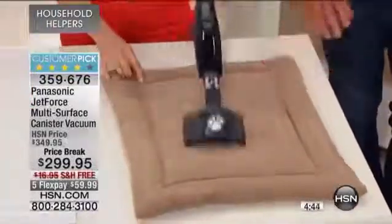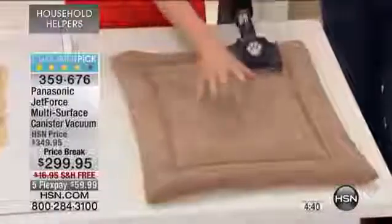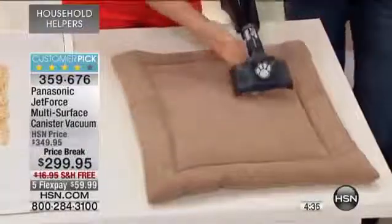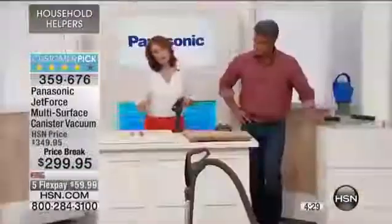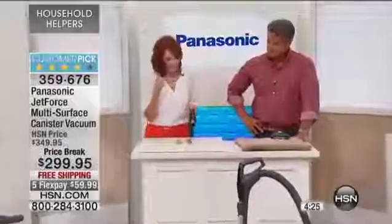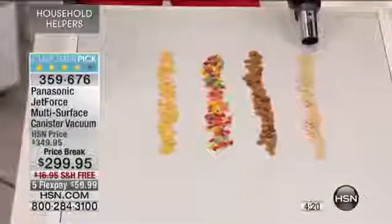So if it's your ottoman, if it's your couch and your kitty's on there and they're leaving behind all their little fur balls, with this, you're picking up all of that dirt, and that's included. You're not paying extra for that. Sometimes they put that in a package and you have to pay extra. Then you're wondering, okay, so I saw everything, but is there real suction power? Yes. Watch how quickly and efficiently I pick up all of this debris. Watch.